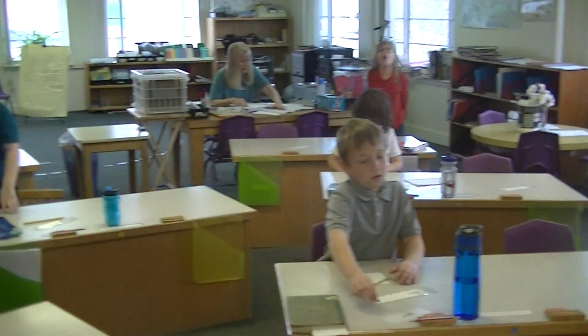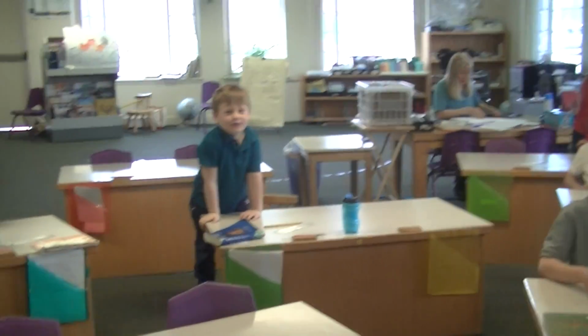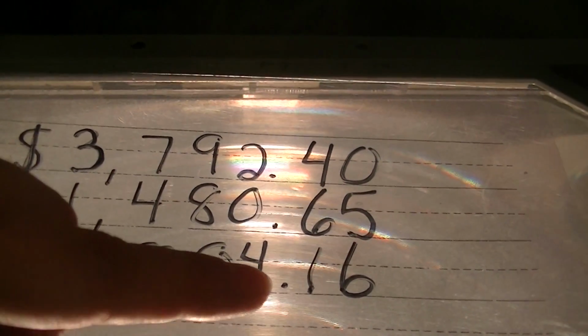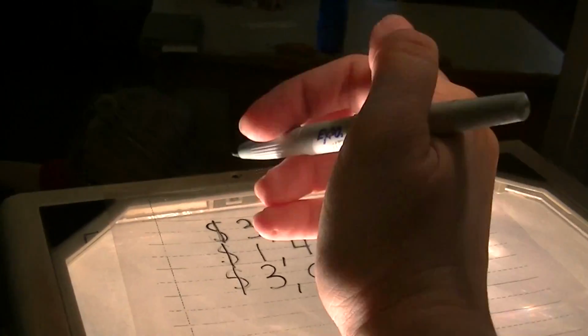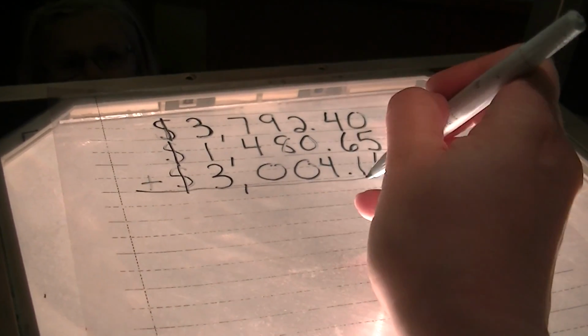What do we have to make sure that we have done first, Rembrandt? Line up our decimals. Oh, we've got to line up those decimals. Let's make sure our decimals are lined up. Are our columns all lined up so beautifully? Yes, our columns are all lined up beautifully. Now we can add. All right, so let's put our symbol so we remember.